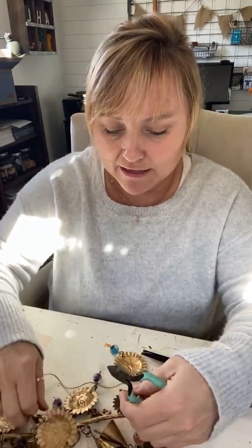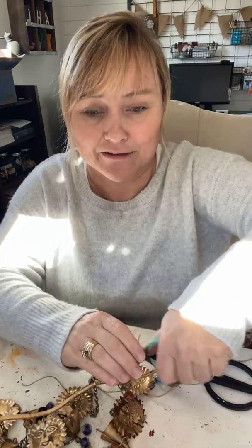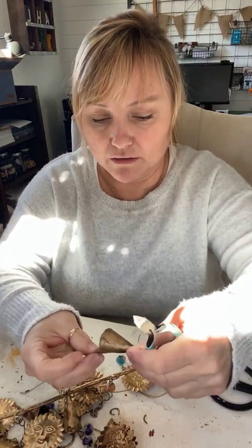And even if you have just 10 minutes between an appointment or your lunch break, just walk into your local thrift store and see what you can find. I would love to see people do that and then tag me so I could see what the different things that you guys are finding in your thrift stores. So I'm literally just going to take all of these off.